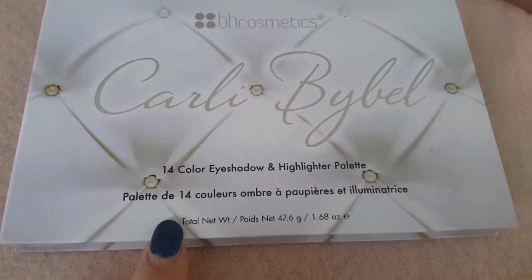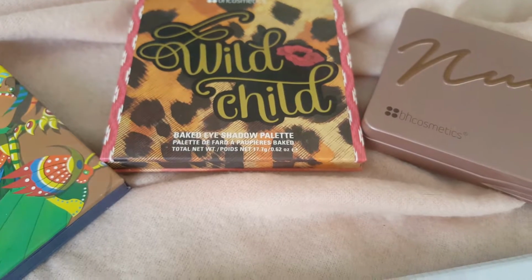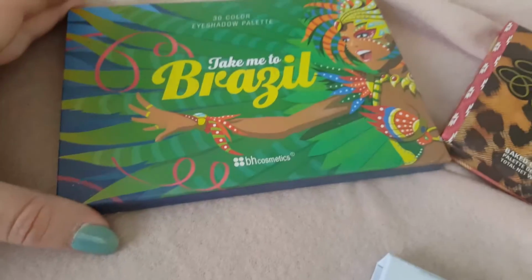So I've got the Carli Bybel palette, the 14 color eyeshadow and highlighter palette. I've also got the Nude Rose 12 color eyeshadow palette. Wild Child. This is, I think, the only baked eyeshadow palette I have. And then I've got the Take Me to Brazil. It's got 30 eyeshadows in it.